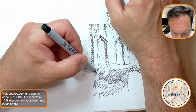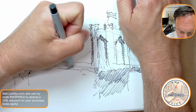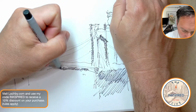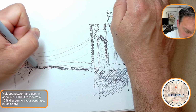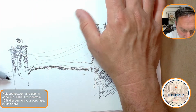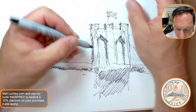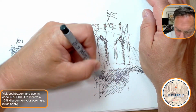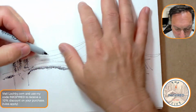So I like to talk about setting creative intentions lots of times before I start sketching something. So my creative intention tonight was really just to come online and just practice my Brooklyn Bridge sketches. Keep it quick, loose, fast, and just capture the essence of the iconic structure.